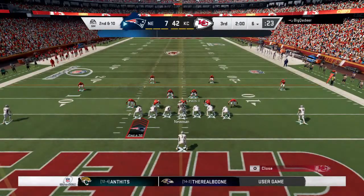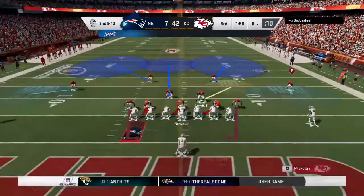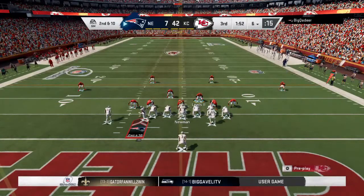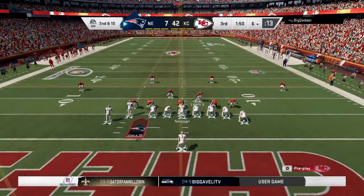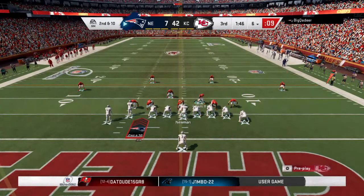They'll try again, 2nd and 10. Watch the edge. Check 31. Check 31. 66. Full. Now. Buzz. Check back 12. Go. I don't even know why this team showed up. Slam.